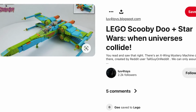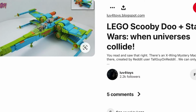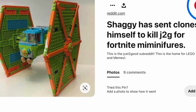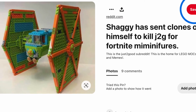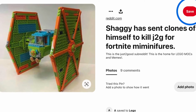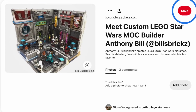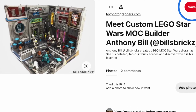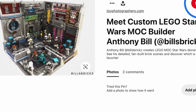This was cool. This was using the Scooby-Doo sets with their unique color palette, but to build stuff that was Star Wars related. Check it out. Absolutely amazing. Now you can see where the sources are there, so you might be able to find these things for yourself. And this is to die for. I wish that this was an official set. It reminds me of something like Star Wars could be in there, but also Ninjago could be there as well.